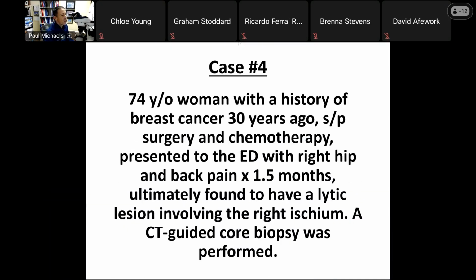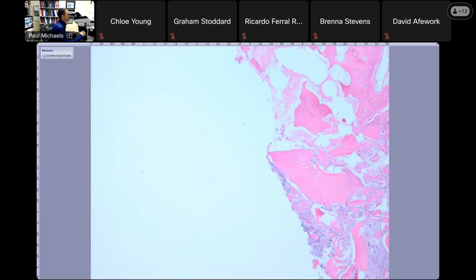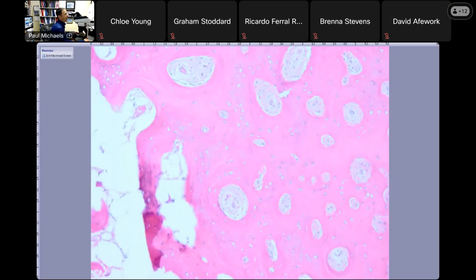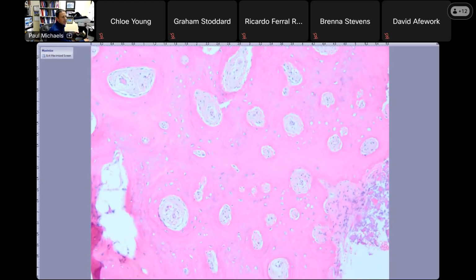So this is a 74-year-old woman, history of breast cancer 30 years ago, had surgery and chemo, presented to the ED with right hip and back pain for 1.5 months, found to have a lytic lesion involving the right ischium, so they did a CT guided core biopsy. So this isn't that diagnostic of a dilemma. It's just to talk about kind of management of these.